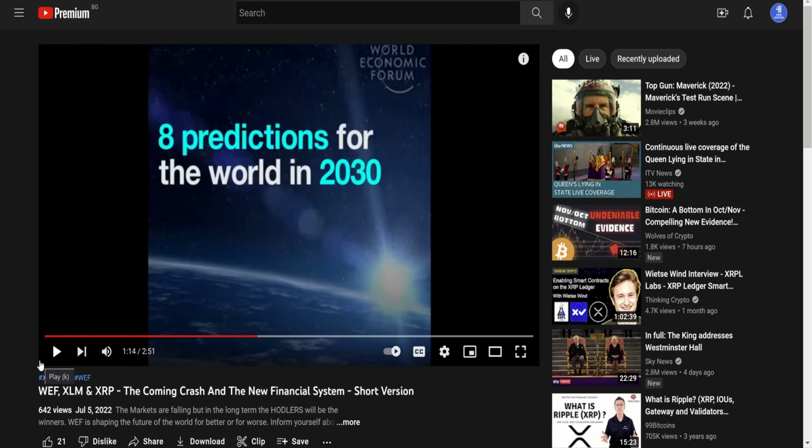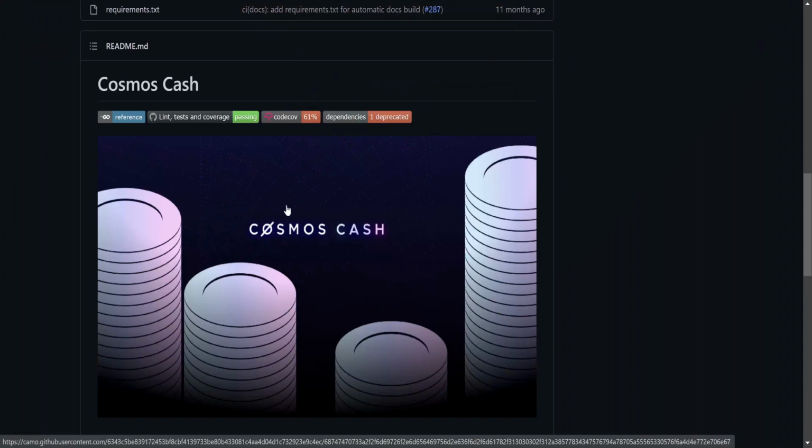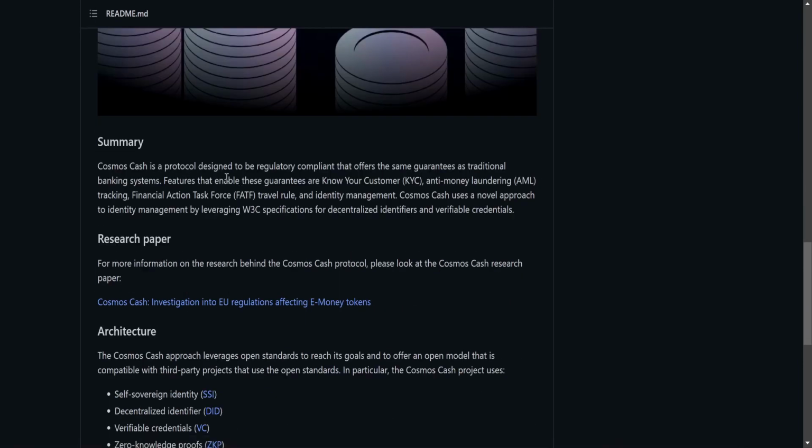Okay, so we know that the XRP ledger and the Stellar network are greatly suitable for issuing CBDCs, but what else is also greatly suitable for issuing CBDCs? So it is the Cosmos Cash protocol. The Cosmos network is a great technology, and the Tendermint team created Cosmos Cash protocol. So Cosmos Cash is a protocol designed to be regulatory compliant that offers the same guarantees as traditional banking systems. Features that enable those guarantees are Know Your Customer, Anti-Money Laundering Tracking, Financial Action Task Force Travel Rule, and Identity Management. Cosmos Cash uses a novel approach to identity management by leveraging W3C specifications for decentralized identifiers and verifiable credentials.